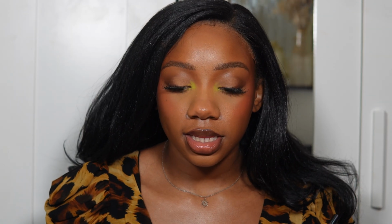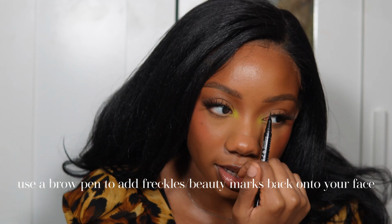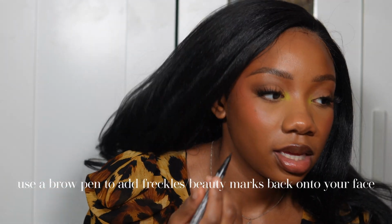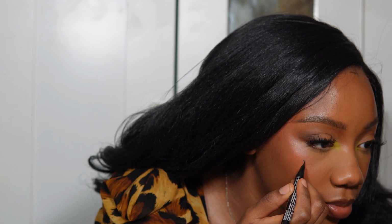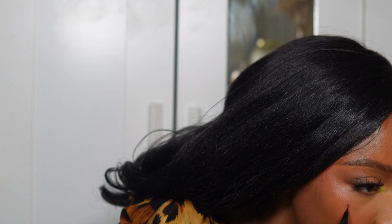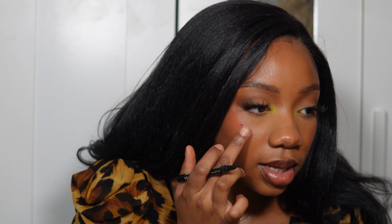Freckles or beauty marks or anything that you want to highlight, I like using a brow pen for that. I have my little beauty mark right here on my cheek and in the middle of my brows that always get inundated by all of my product that I'm putting on there. So I just take a little brow pen and fill it in. And then I'll take my finger so it doesn't look too obvious and just tap on top of it while it's still wet.